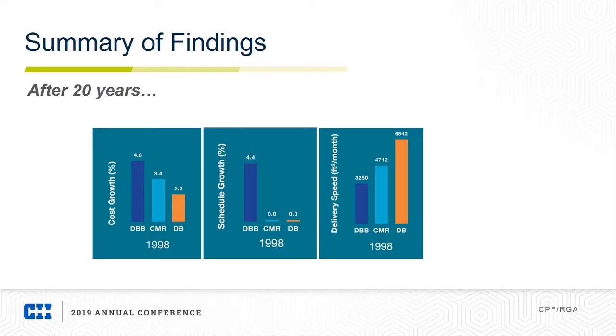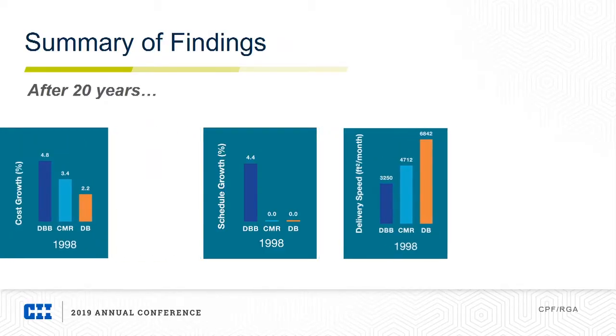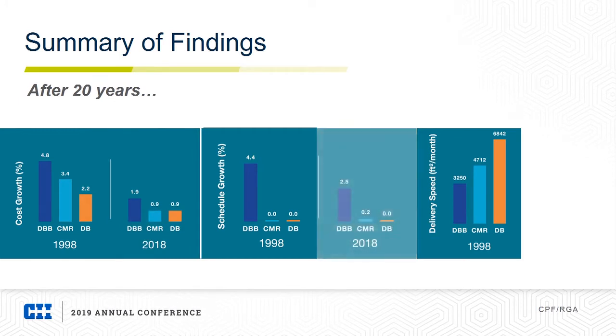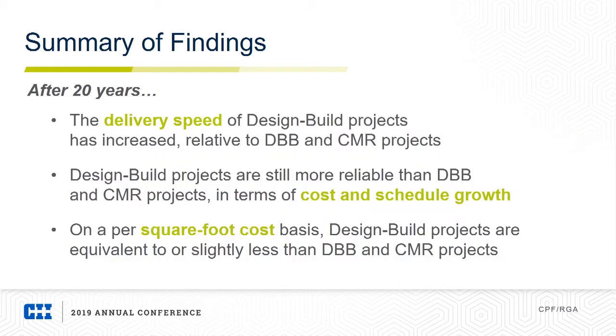We really did a lot more digging into this, and what you see is that delivery speed overall has actually improved. Design build is still outperforming the other methods in terms of cost and schedule, and it's actually improved on a square foot cost basis as well. We really had to do some detailed analysis to get to the square foot methods. So at this point, I'm going to turn it over to Bryan, and he'll speak with you about some of the more in-depth methods that we've looked at.